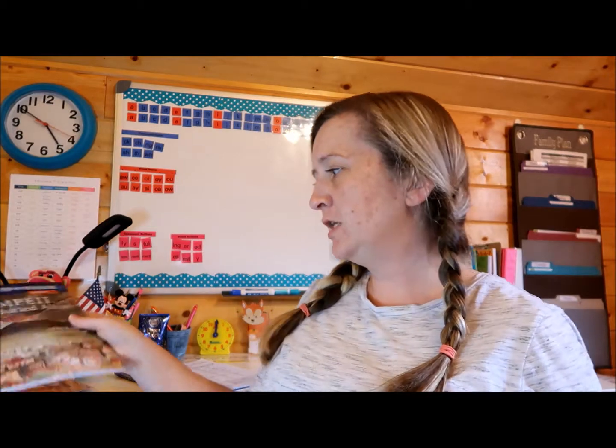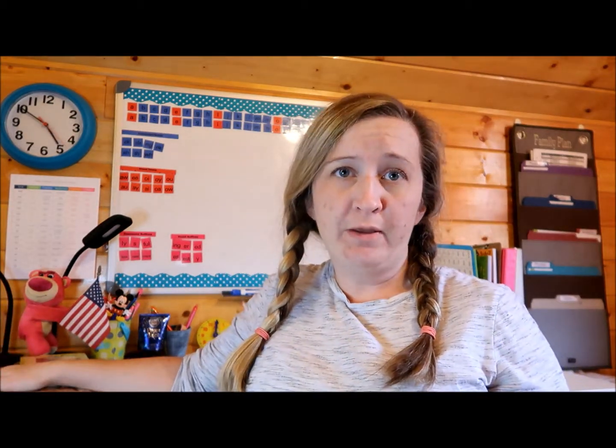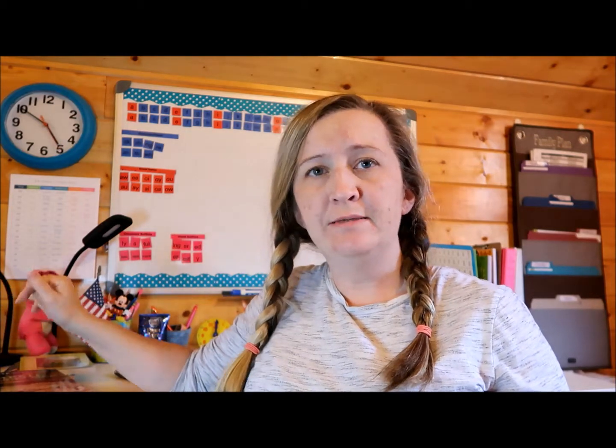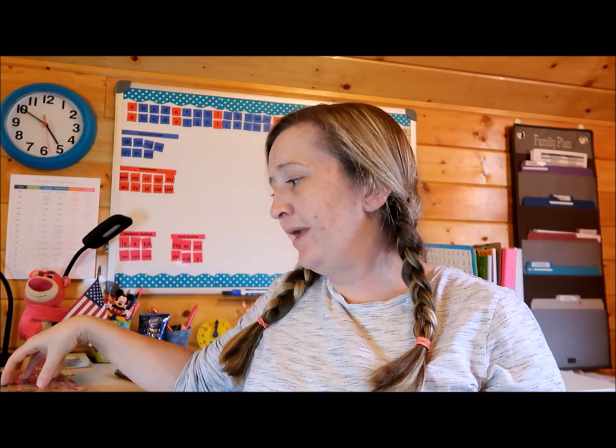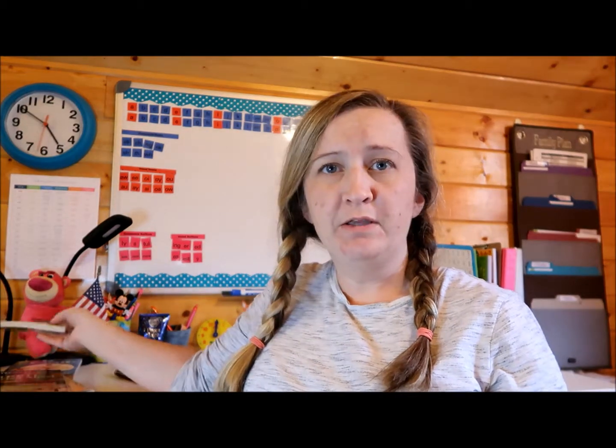There are some other books that I would like for her to read that I think she'd be interested in, but I'm trying to stick with the curriculum right now and have her read what they want her to read. Then if we get ahead a little bit, because we have gotten ahead a couple times on these, I pull out something else for her to read until it kind of balances back out.